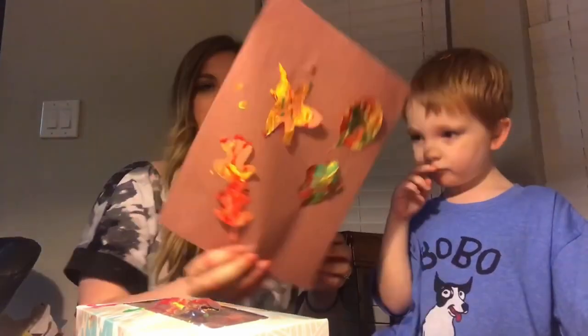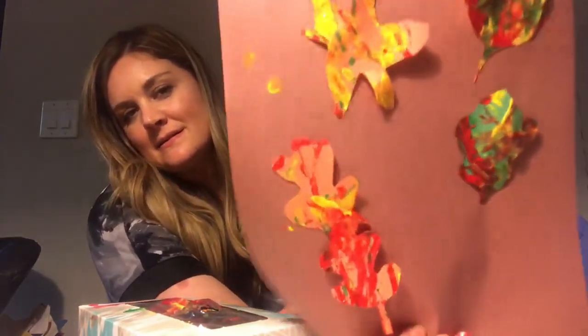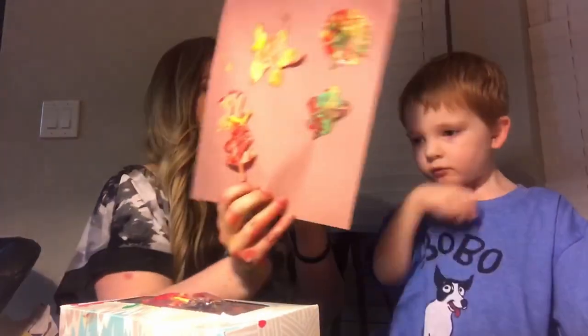Okay. I'll wash my hands for the rest of that. But look how pretty that came out. You like it? Yeah? Okay. Next activity is kind of another art activity. It is called leaf rubbings.